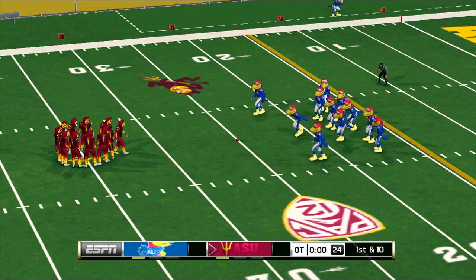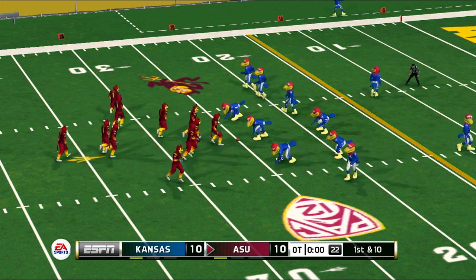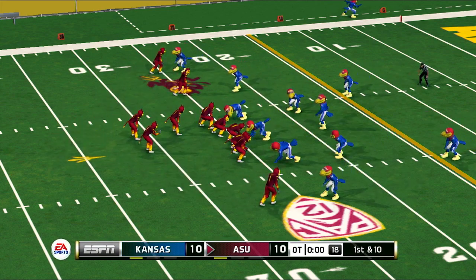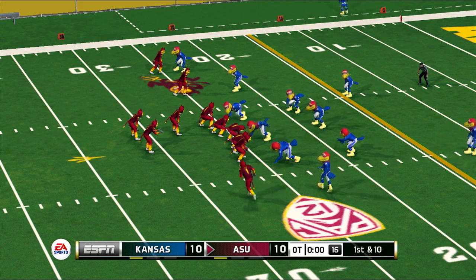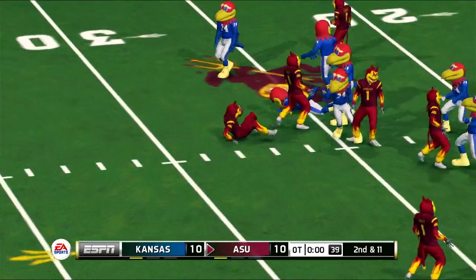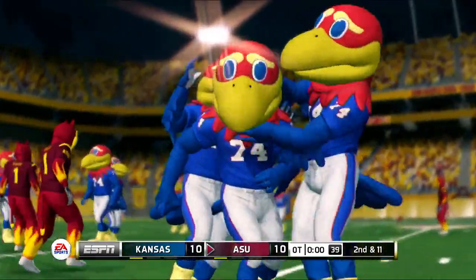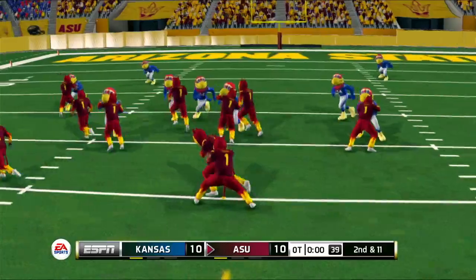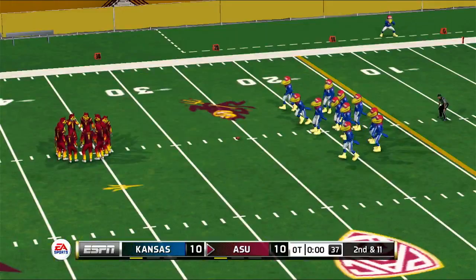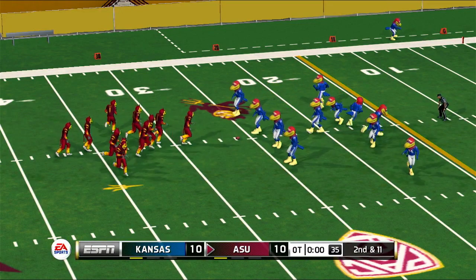Well, we played an hour, and it's still not enough. We're set to kick off here in overtime. Dog four! Blue four! Go! And he's leveled at the 26-yard line. That'll bring us second and 11. From the 26-yard line, second down.